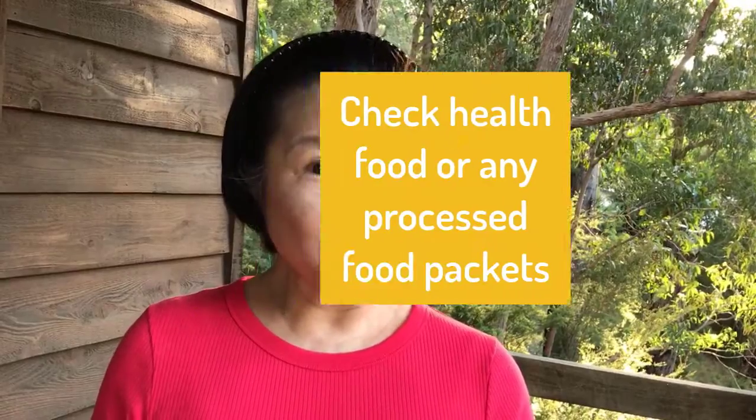Next, have a look at the health food packets that you bought, or even any kind of food. When the manufacturer produces those products, sugar is a way to maintain a good shelf life, but you don't want that. So be careful when you buy those processed foods.